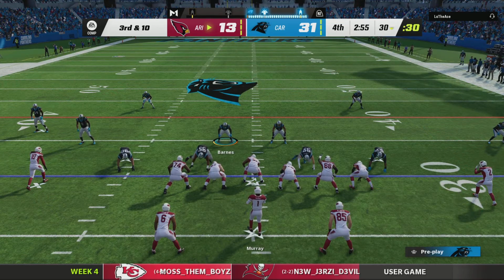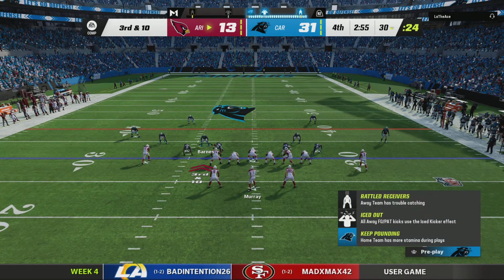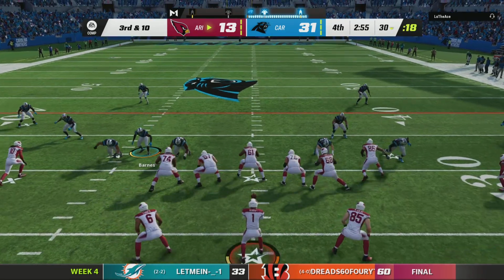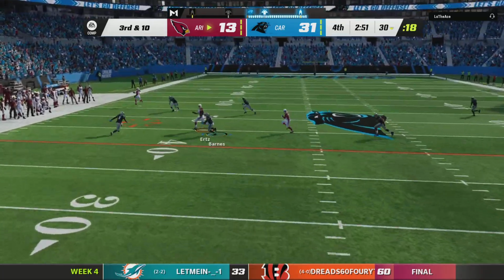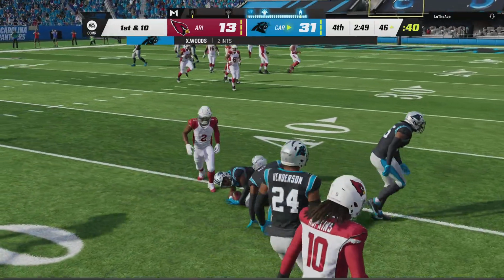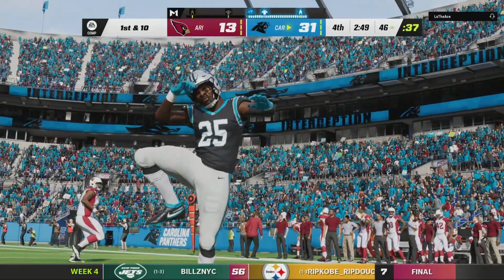The Cardinals on 3rd down. 0 for 3 to this point. They could use a conversion. This is 3rd and 10. Here's Murray. And his pass is intercepted for the 4th time today. And Xavier Woods with a pick. And they take over. They'll set up shop at the 46-yard line.